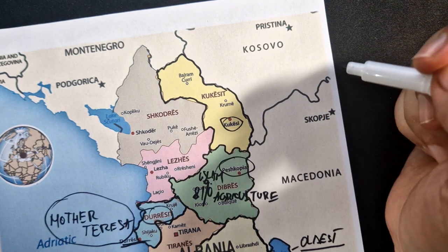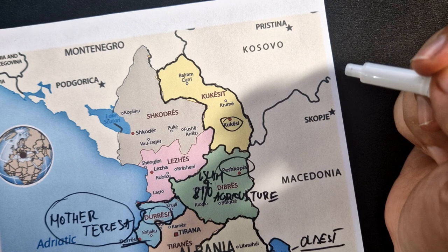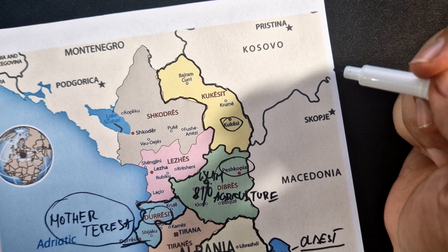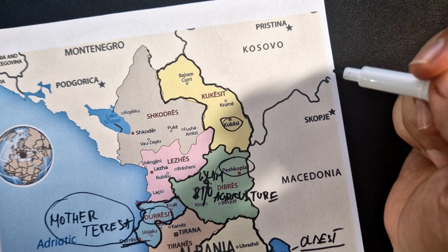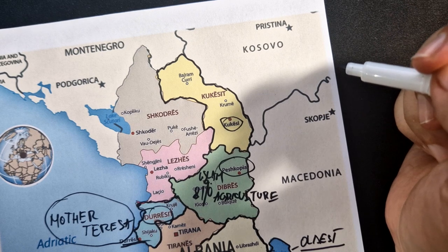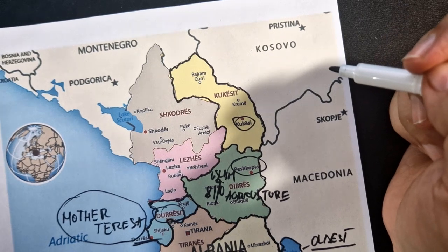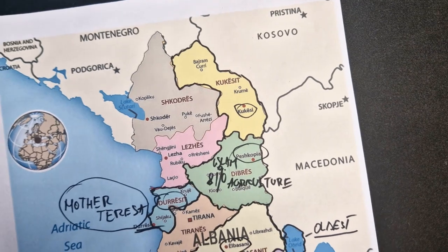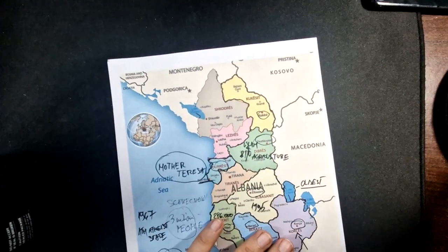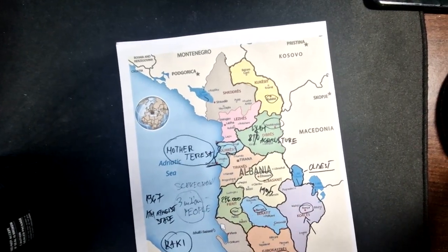The food industry is confined only to the production of alcoholic drinks, produced in a drink factory, and some local small workshops producing dairy products. Good. These were the facts about Kukës.